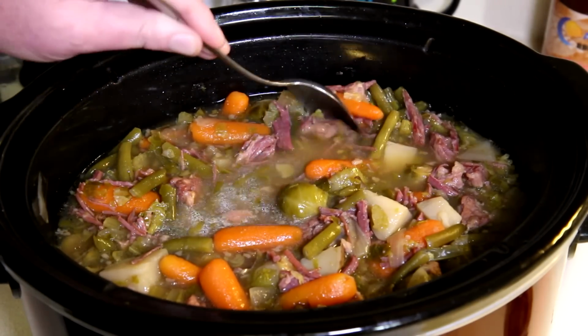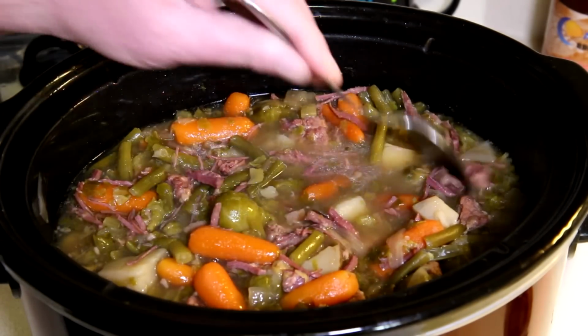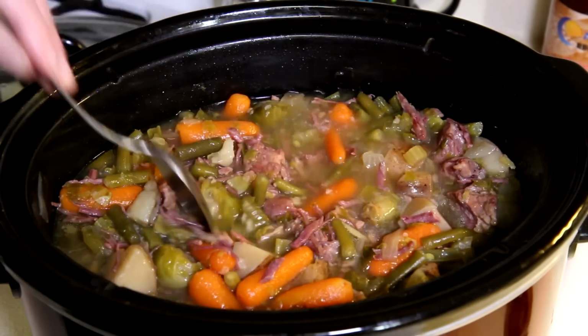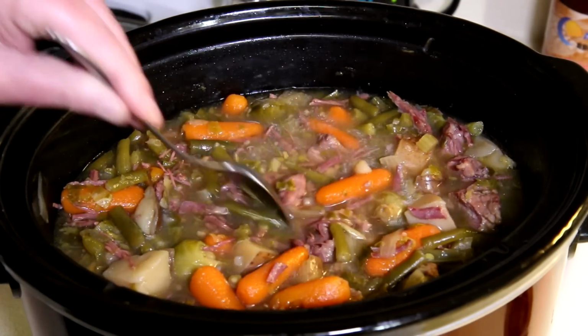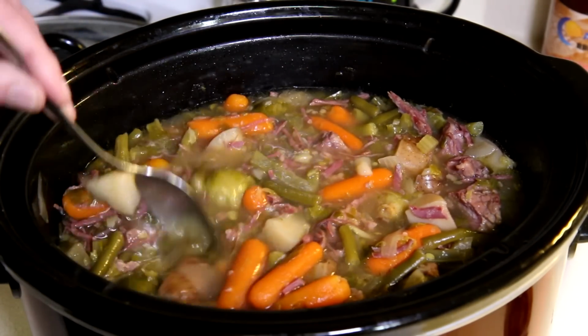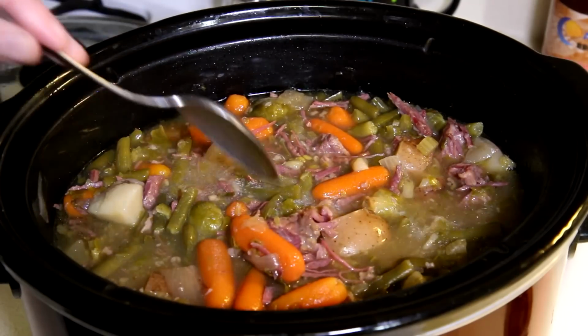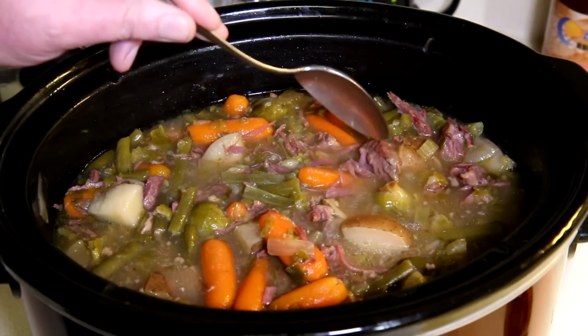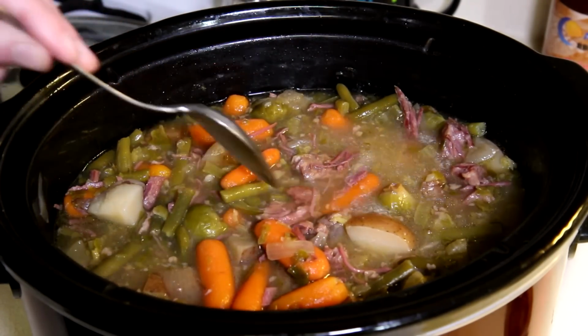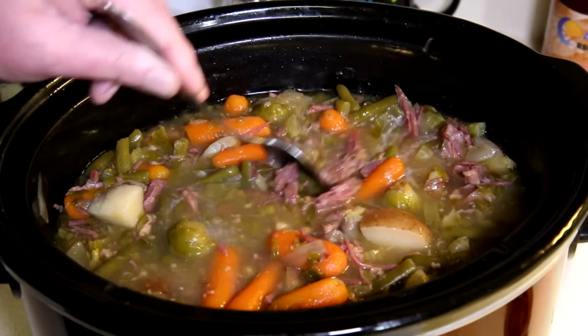A lot of times I have to add more broth, but today it's just so much better than it was yesterday. Yesterday it was good, but it was a lot thinner, a lot more watery. And like I said, today everything is a lot more blended together. Once this is warmed all the way up, it's going to be awesome for lunch later on.